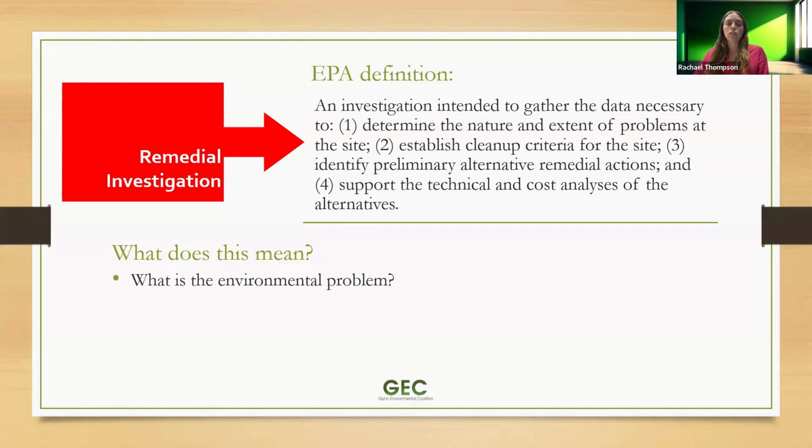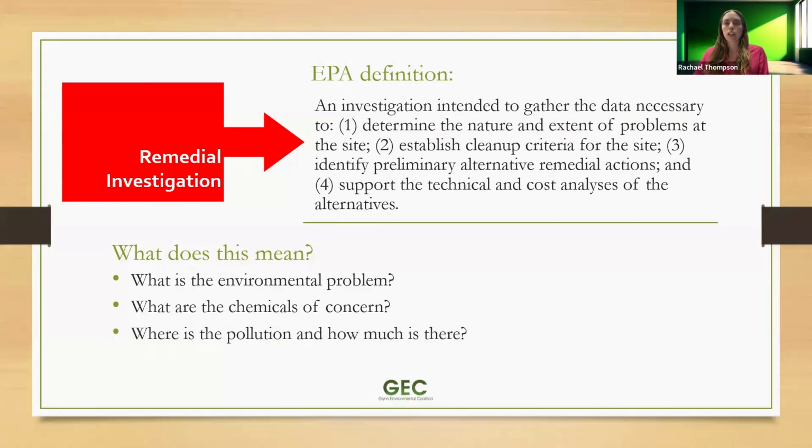The first step to correcting an environmental problem is defining what it is. What are the chemicals that we are concerned about? Where is the pollution? Is it in the groundwater, the soil, nearby rivers or marshes? How much is there? Are there areas that have more or less? And what are the risks, meaning we need to be thinking about how people may or may not be exposed in the future.